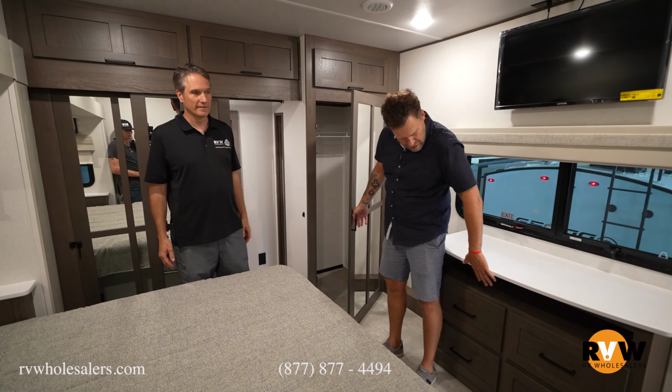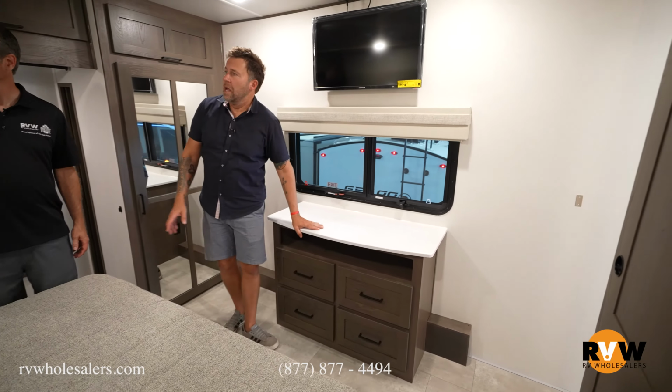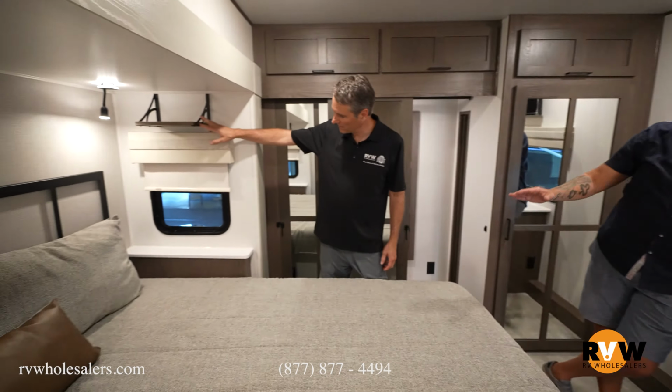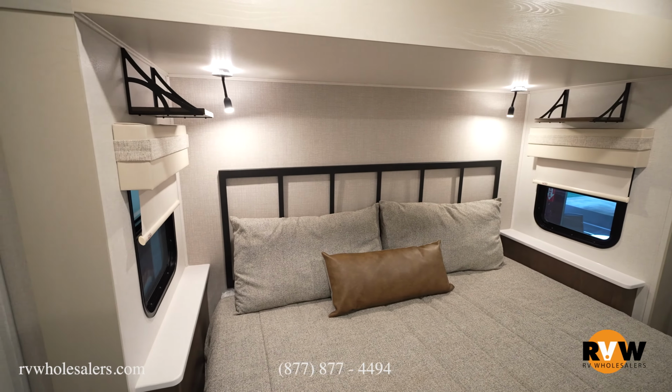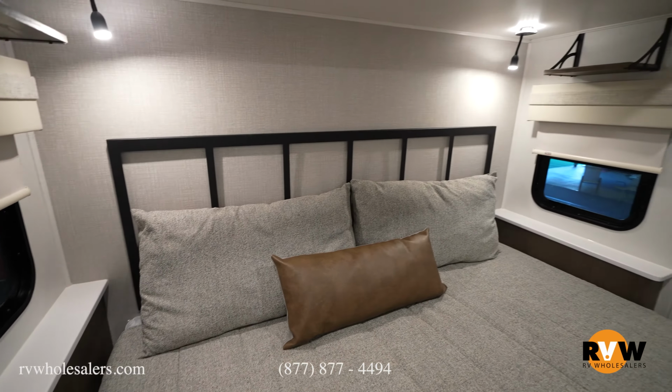In here you can get, I believe, probably a stackable washer dryer in there. Storage above. You got a dresser here at the end. Your TV hanging up here. Above the bed, high above the bed, you've got some space to put something, but if you want to set something right next to your head on either side, you got little shelves on this king-size bed. It's a big bed.